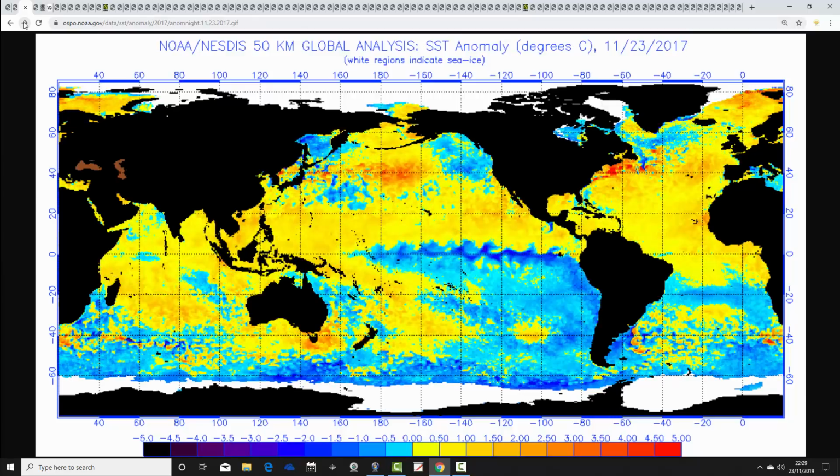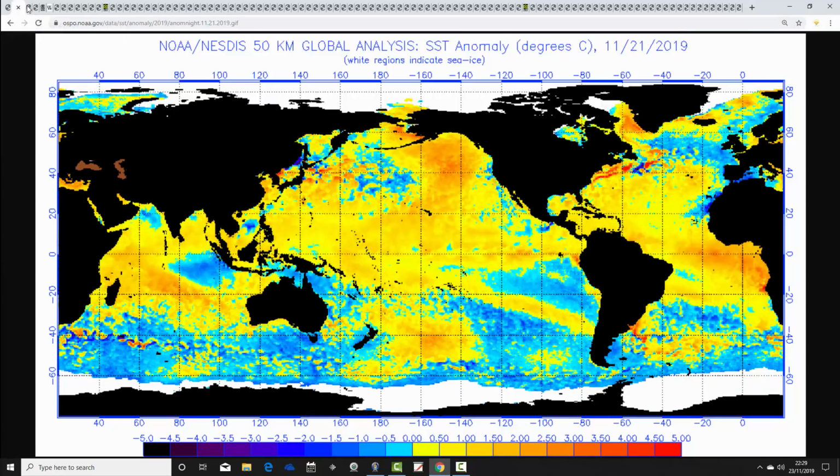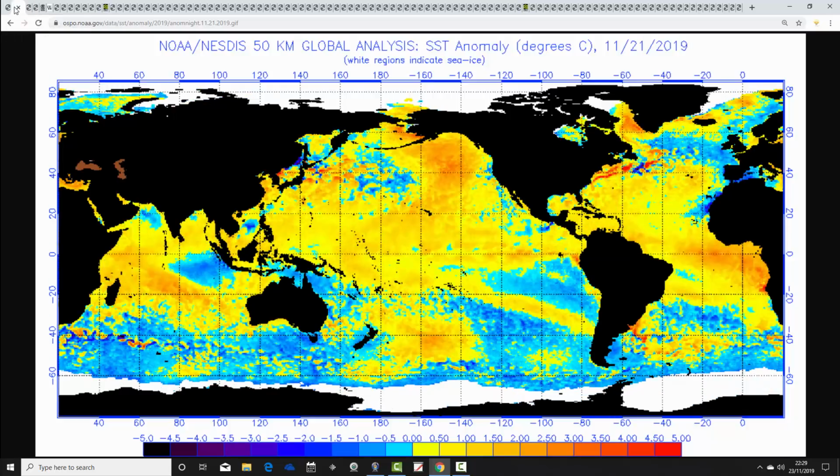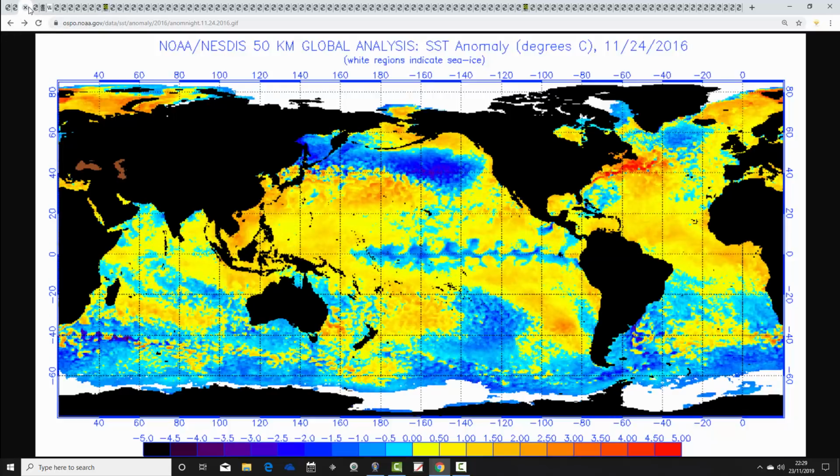Let's run through then. So that's 2017. The Atlantic is warmer at this point in 2017 than it is this year. That is 2016. So generally, the Atlantic is a little bit warmer than this year in 2016, I think, but perhaps not all that much in it.